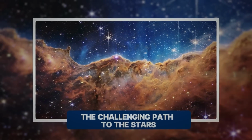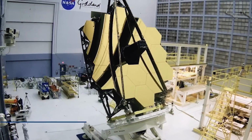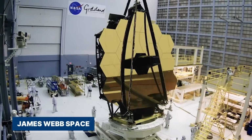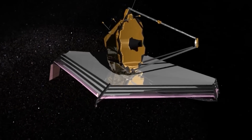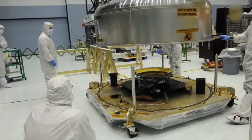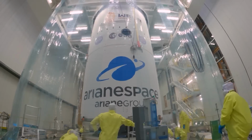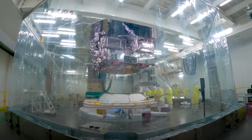The challenging path to the stars. These incidents show the tough and tricky path the James Webb Space Telescope had to travel from the idea stage to nearly being finished. Each challenge needed a quick and clever solution to keep the project moving forward. This journey highlights the resilience and dedication of the scientific community involved in this groundbreaking endeavor.